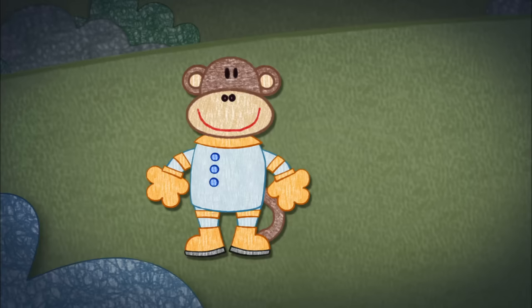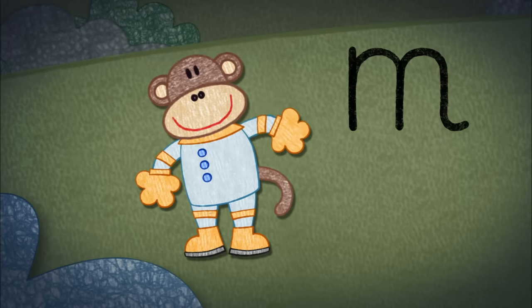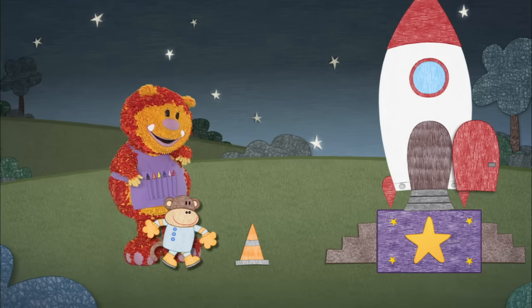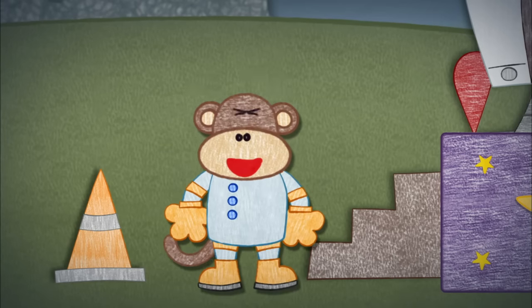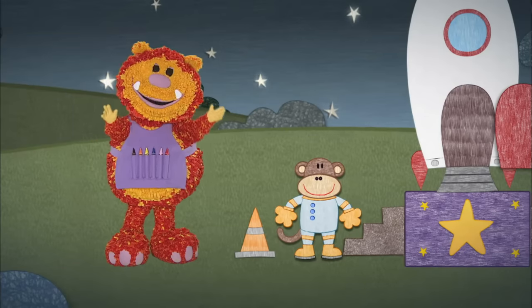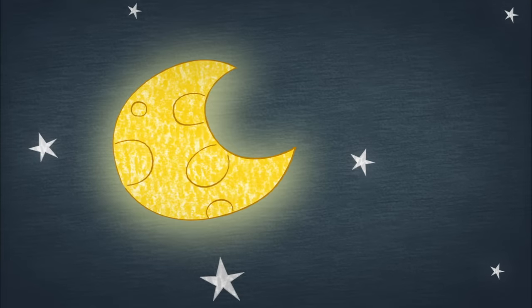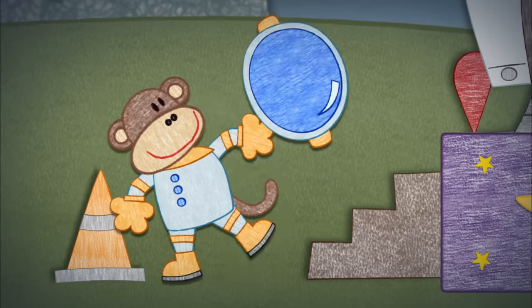Once there was a monkey. Ooh, ooh, ooh. Hello! Who got a job as an astronaut. Yippee! I've always wanted to be an astronaut. Monkey was going to fly to the moon. So he put on his spacesuit.